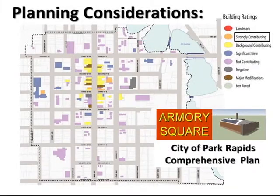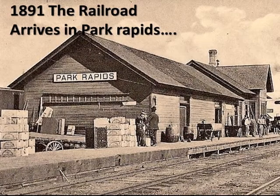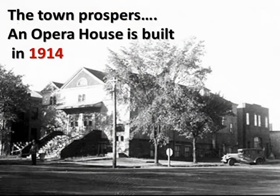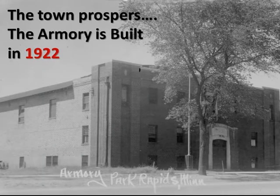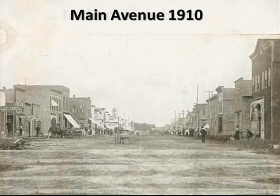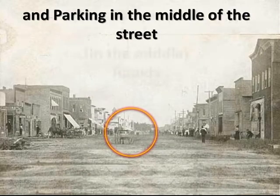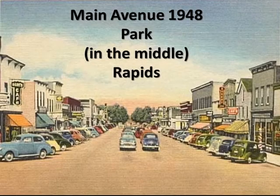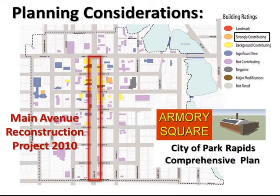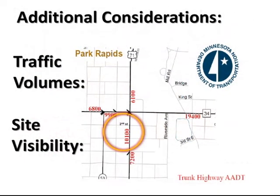The planning considerations for this project were to look at the historical context of the building and its use in Park Rapids, a logging and tourism community in north central Minnesota. The Armory itself was built in 1922. The annex was added in 1941. Early in the traditions and history of the city, music on Main Street was quite common in the summer. Parking in the middle of the street evolved as an iconic feature of downtown Park Rapids that has been preserved through the years and even into the modern comprehensive redevelopment plan for downtown.